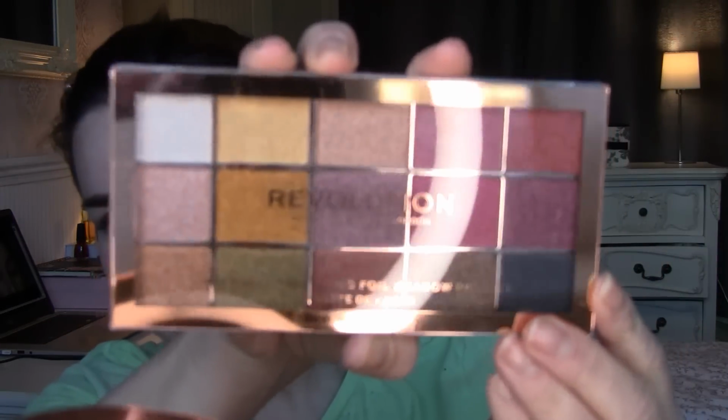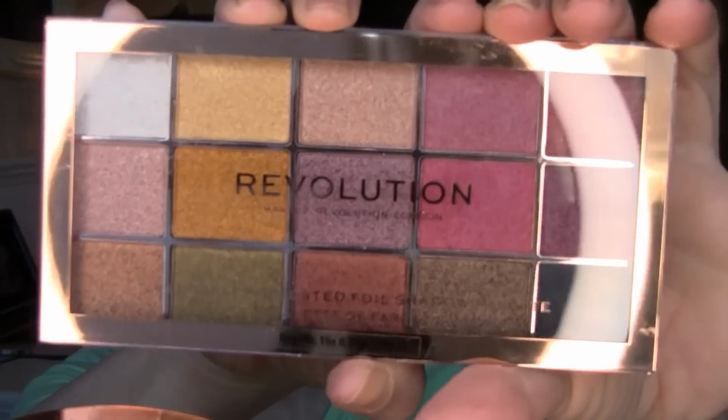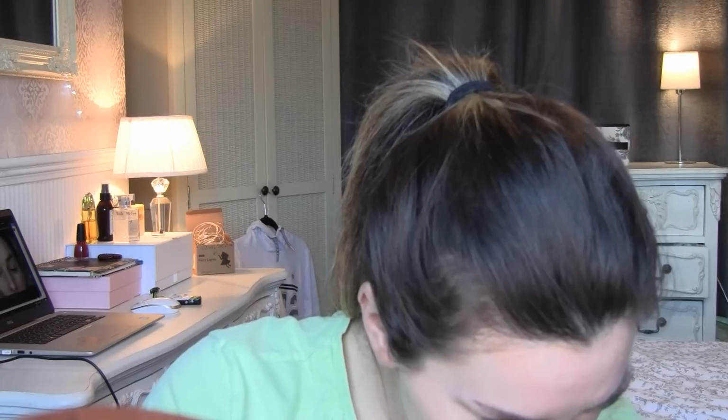Oh, wow. Revolution Intensely Pigmented Foil Shadow Palette. Look at that. Can you see the ring light? Isn't that lovely? That is beautiful. There's some gorgeous colours in there. I'm loving the gold and the rich plums and pinks at the minute. I can't wait to play with that. That is gorgeous. And it's all sealed, so I'm not going to open it.